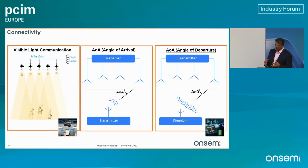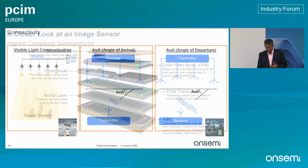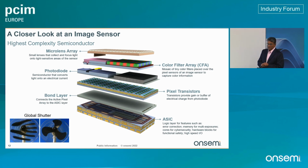So talking a little bit about connectivity. Connectivity is essential for asset tracking. Just really quickly going into visible light communication, angle of arrival and angle of departure. These are three things that you can do with the RSL15 and the visible light communication. And then a closer look at our image sensor. It shows the evolution of the design, this wafer stacking approach for better performance, yield, and smaller imager design footprints.